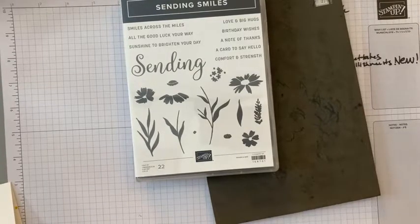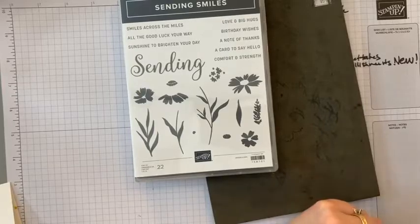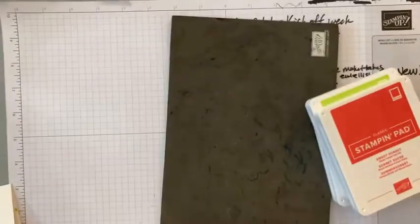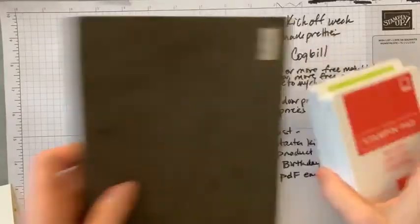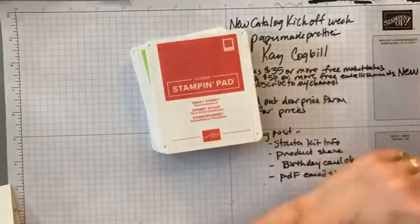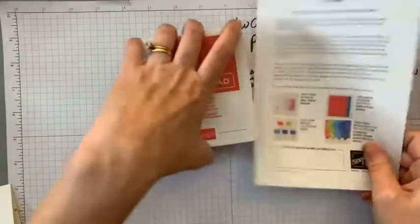Now, let me tell you about something exciting, and it has to do with the new colors. Let me get this out of the way. I've got 3 cards tonight, so I'm going to have to at least put some things up between. So we have a great situation going on now.